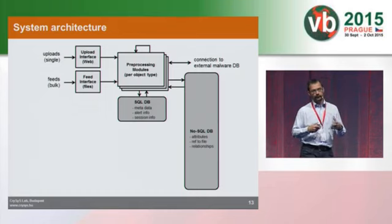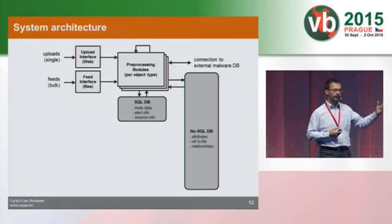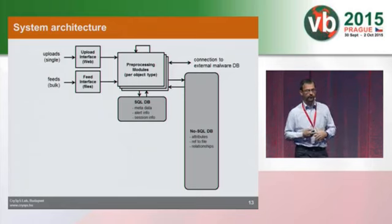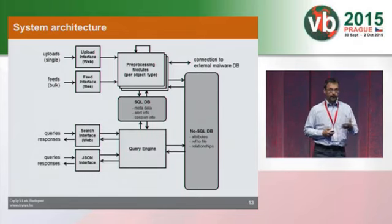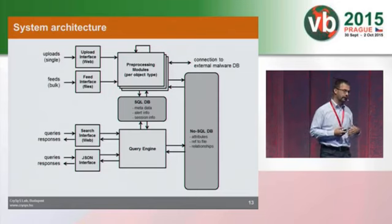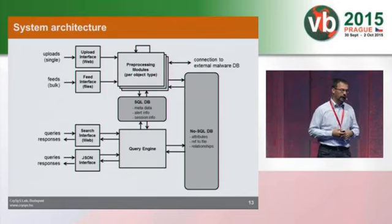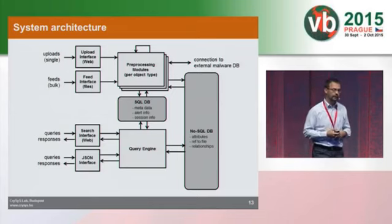In addition, there is a connection to external malware databases, so we can immediately check if a file is actually a known malware, and then we can flag it and store it that way in our database already. Then we have the query engine, which serves the interface. So we have a web-based query interface where the database can be browsed. And we also have this JSON interface where programs can query the database.